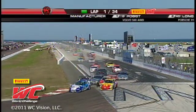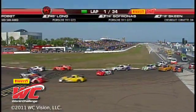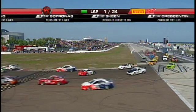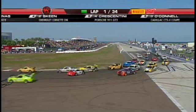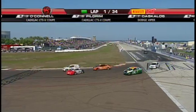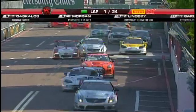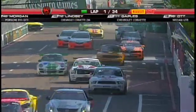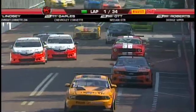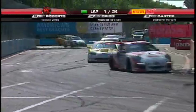Look at O'Connell banging with the Crescentini and Daskalos. Crescentini's around. Oh, look at the field streaming into him. Those eyes have to be the size of saucers as you watch that entire field come by. Some great driving by the drivers deeper in the pack. They're all clear. And somehow Crescentini, other than that first nudge, Cal, is unscathed. Well, he's got a lot of work to do now. Nearly 50 cars in this field. It's going to be hard work to get back to the front of this pack. We know he has a fast race car, however.